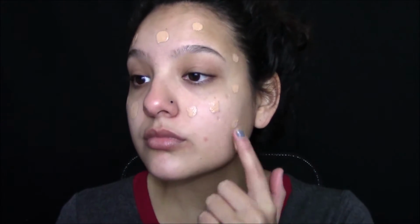So I just go ahead and I dot this around my face, and then I use my e.l.f. little flat brush. I've been into using brushes lately instead of the beauty blender, so that's what I go ahead and do, and I just make sure to go in circular motions around my face to make sure everything is a-okay and nice and blended in.